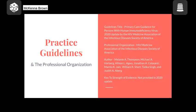Here you can see the official title of the guidelines, Primary Care Guidance for Persons with Human Immunodeficiency Virus 2020 Update by the HIV Medicine Association of the Infectious Diseases Society of America. You can see that the professional organization that published these guidelines put their name in the title, so that's them right there. You can see the authors listed here. And as for the key to strength of evidence, there was no evidence strength key provided for the 2020 update, nor was strength of evidence listed in each of the recommendations.